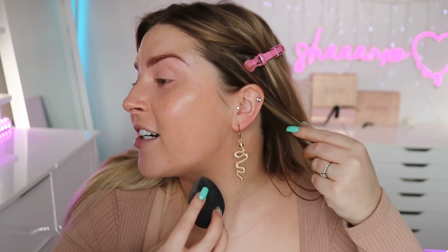Every time I wear these earrings, oh my god, I'm talking and smacking my voice box, so it came out really weird. Every time I wear these earrings in a video, people ask where they are from, and I think they're from Pretty Little Thing, a really long time ago. So what I would do is just go on eBay or something and search snake earrings and have a look around, because I don't think they're still available.